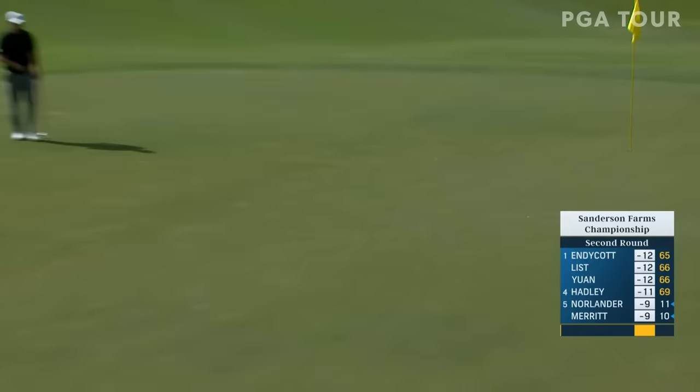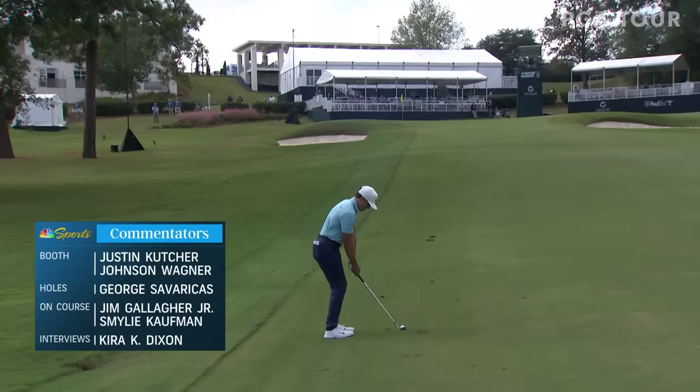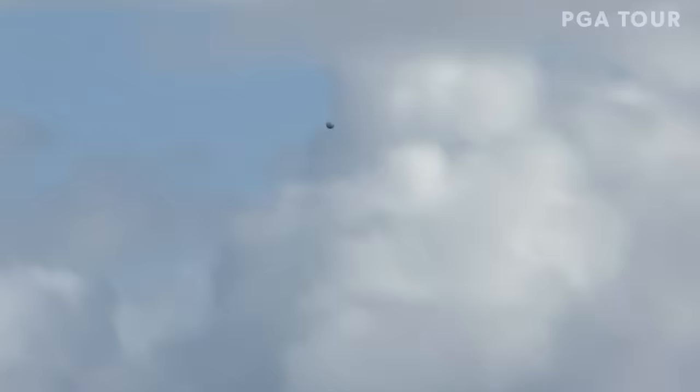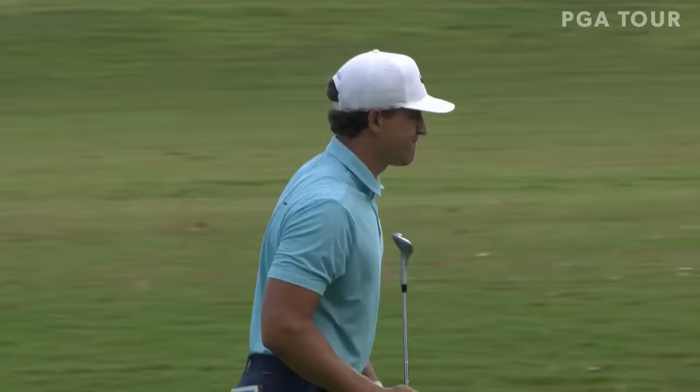Good to see him back out playing. Took some time off at the end of the FedEx Cup playoff season here, and it's good to see him playing good in his first week back in a while. And here's Cameron Champ. Smylie Kaufman is with this group. Drove it way down to 85 yards and pulling the string on this one. Not a bad first live shot of golf here.